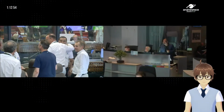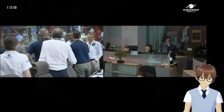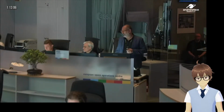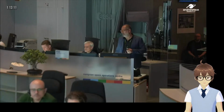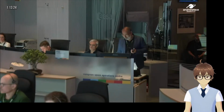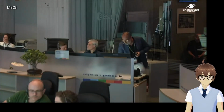I guess this is the Avum plus having already re-entered back to Earth. I don't know. So the Vega C rocket's job and the Arianespace job has already been done. We're just waiting for the proper signal acquisition for the Biomass satellite. This is from the Mission Control Center located in Darmstadt, Germany.